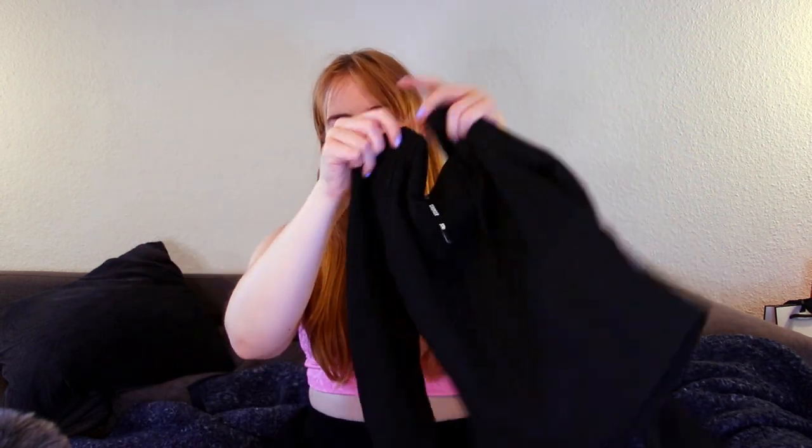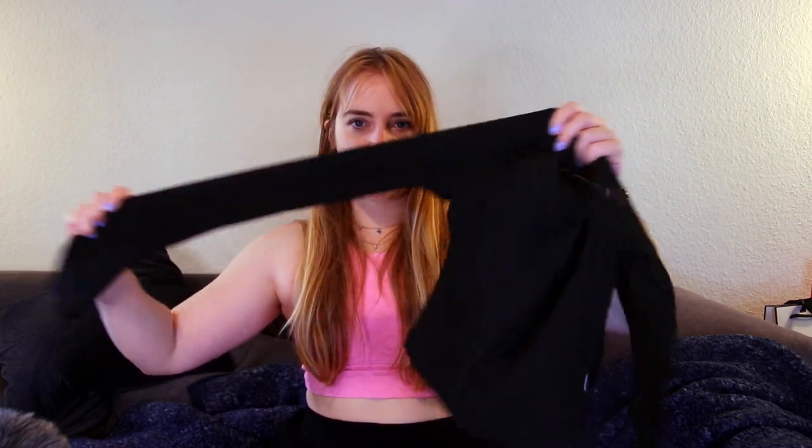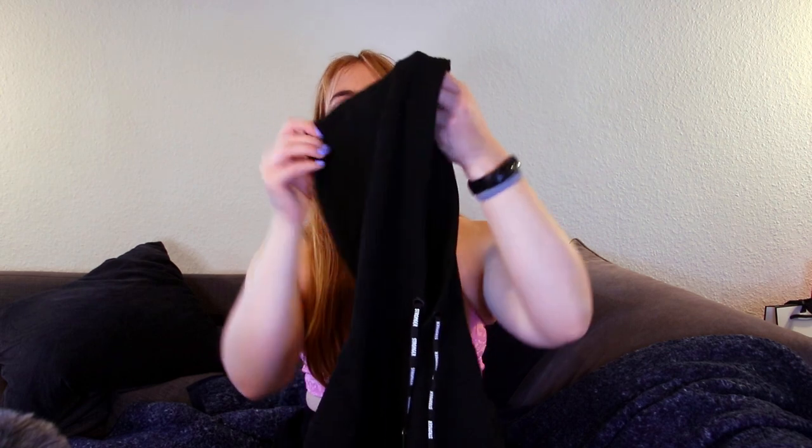It looks a little small, I will say. I sure hope this is stretchy enough for me to get in, and also for something I would want to wear for lounging in. And the word Cush made me think this was really, really soft. It's not that soft. Let me destroy your dreams right here. It is not that soft.